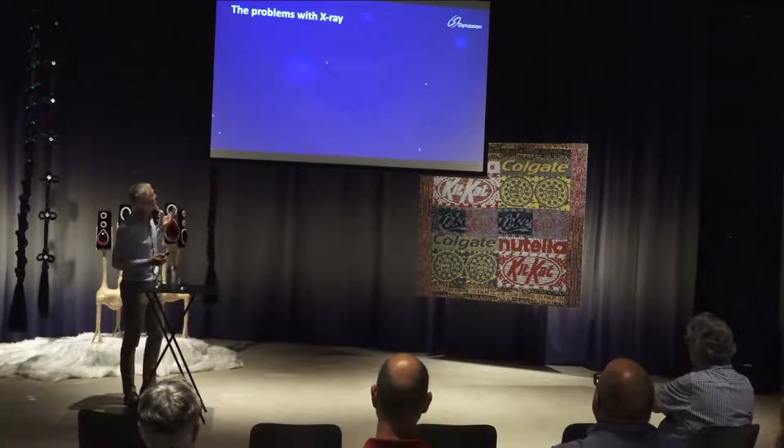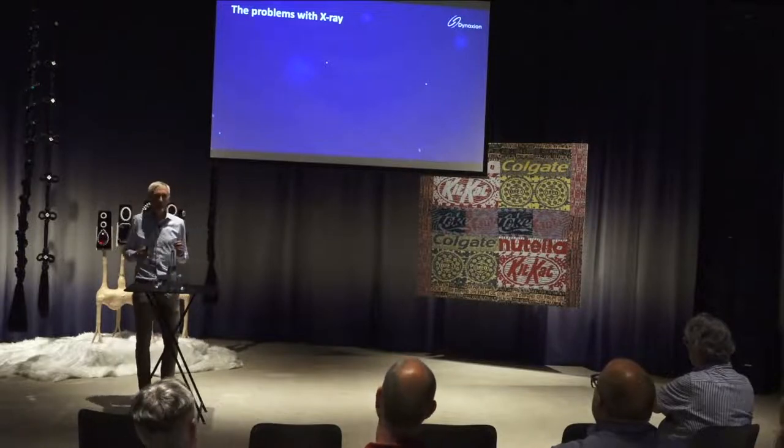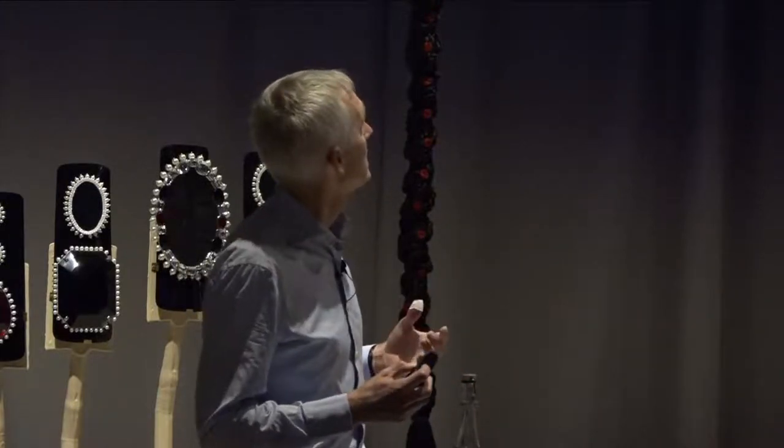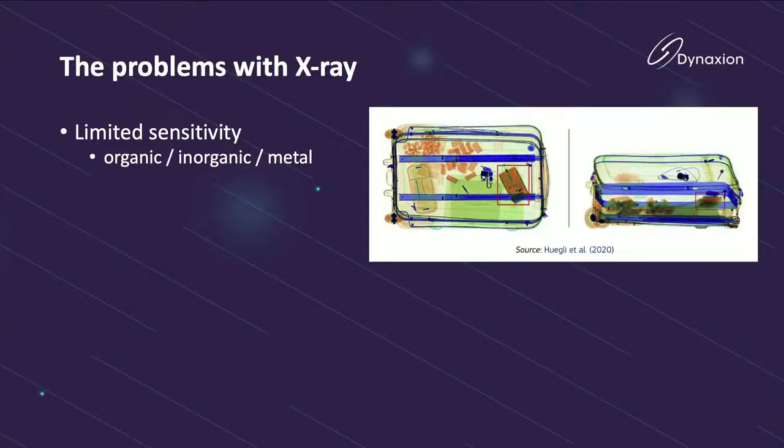Because let's first talk about X-ray. 99% of all security screening is based on using X-ray. But X-ray systems are really quite poor. They have limited sensitivity. They can see maybe the difference between a metal and organic material, but they cannot distinguish between individual organic materials.